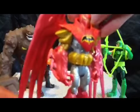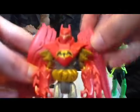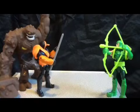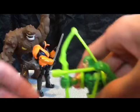Yeah, overall, very awesome looking figure. I mean, just a sweet looking 4-inch figure. It's been a while since I got something with this much tooling on it in this scale, so he's pretty cool. Next up, we'll have a look at Green Arrow.